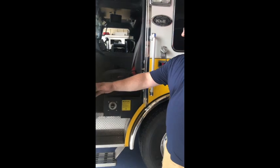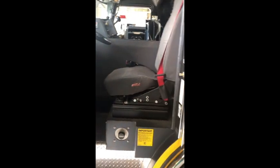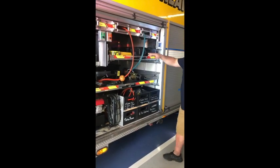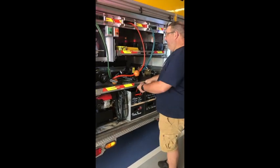And here is the driver's area. Back here is the crew area. So we can take 10 people along the calls on this truck. So this compartment, if you ever heard of the Jaws of Life, that's what this is.